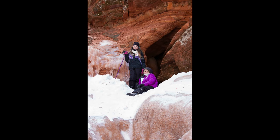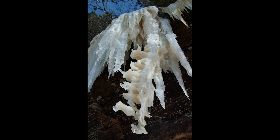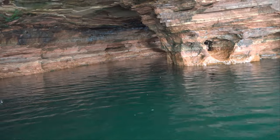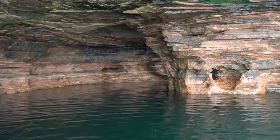Kelly got a little hangry. Everyone was taking pictures of icicles, which, you know, it's cool for a while, but even these cool formations start to get a little old after a little bit when you're hungry. Especially when it's freaking cold out.